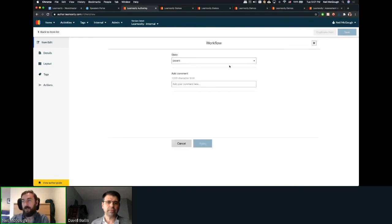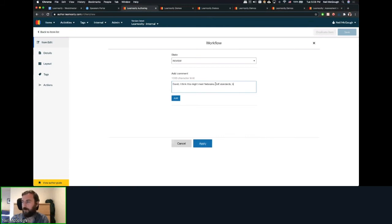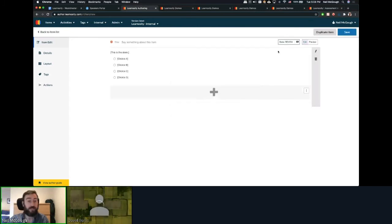I can click into here. I can start this off at draft. The stages I can move it to are review and blocked. There may be other stages here, but they're all I can move it to from this state. I can say I move it to review, and I can say, David, I think this might meet Nebraska DOE standards, seeing as that's the one I referenced earlier. I'm not sure, can you review? I'll add that comment in, I'll apply that state, and the state within this is changed.